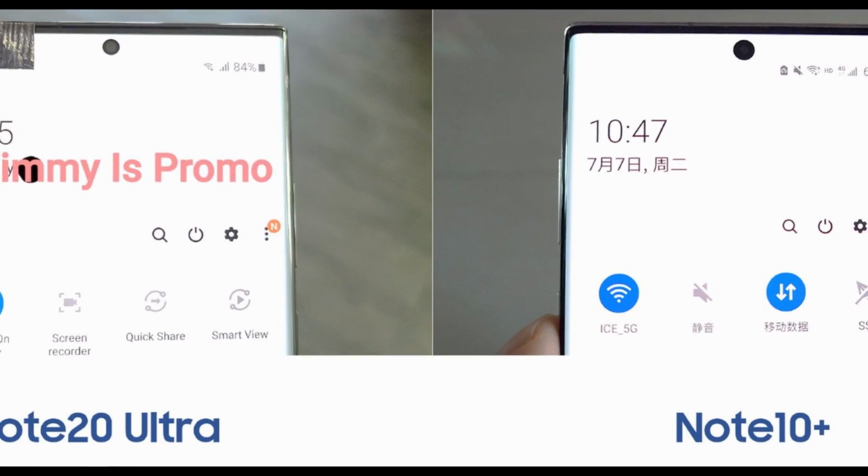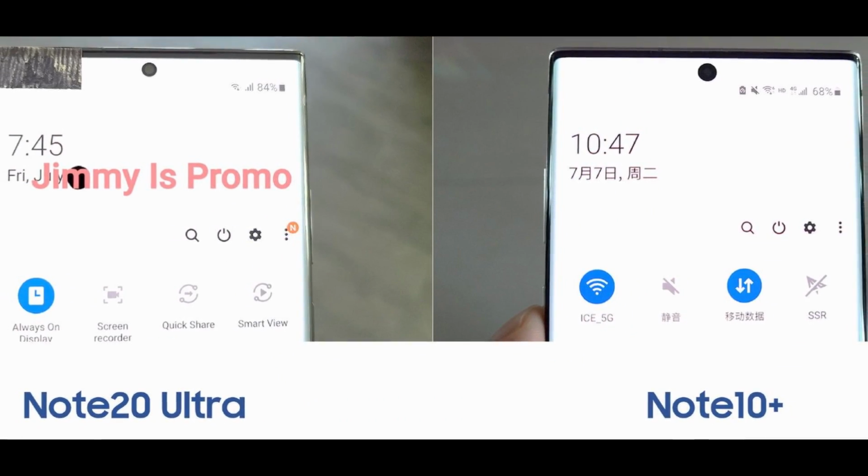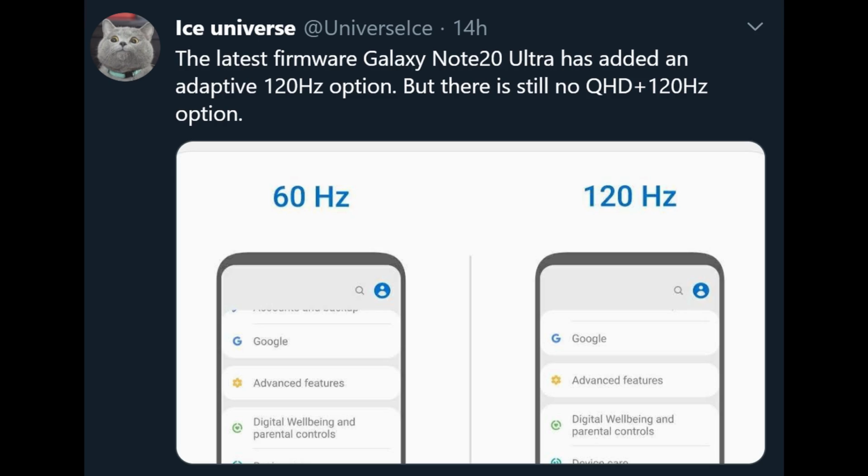And the last story of the day, Galaxy Note 20 Ultra. We've heard it's going to have 120 hertz refresh rate, just like my Galaxy S20 Ultra phone, and it will have it at 1080p plus. Let's talk about if there's any update to that. Well, this comes from Ice Universe, who said the latest firmware, Galaxy Note 20 Ultra, has added an adaptive 120 hertz option, but there is still no QHD plus 120 hertz option.